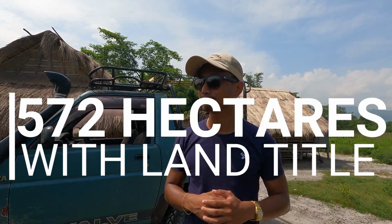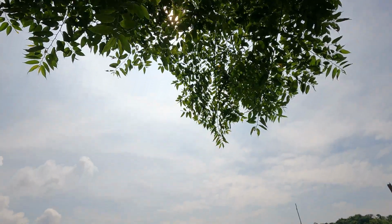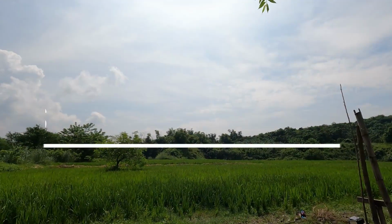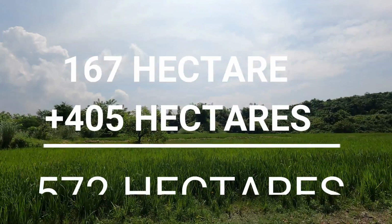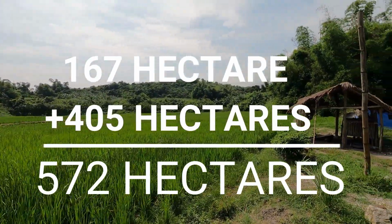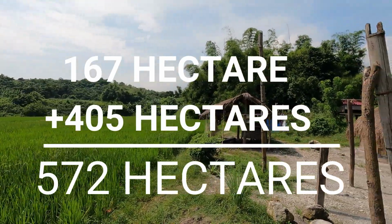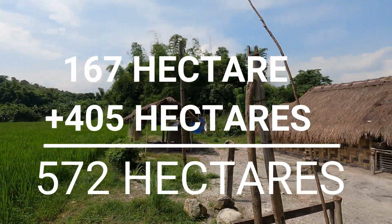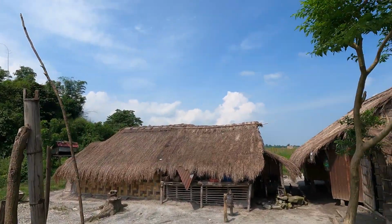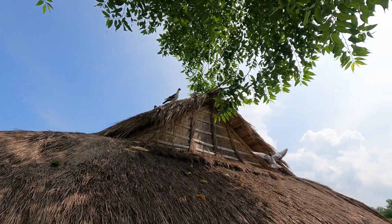So when I went through the land title and added it up, this portion of the property that is cultivated is about 167 hectares, and the other part is 400-plus hectares. Added together, it's about 572 hectares combined.